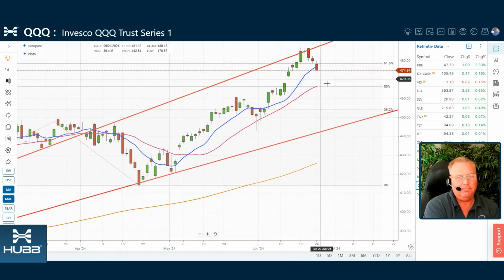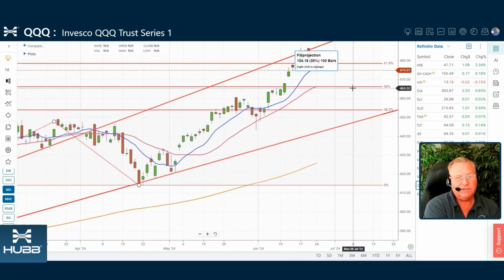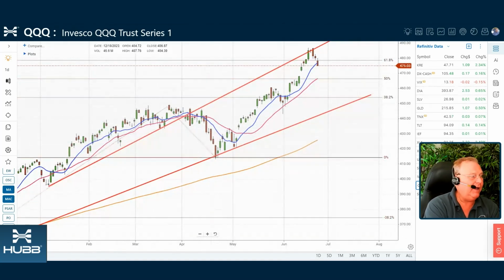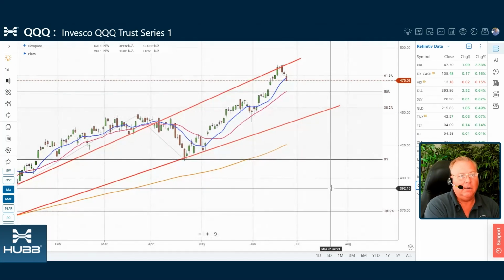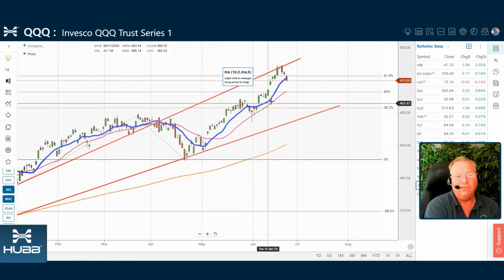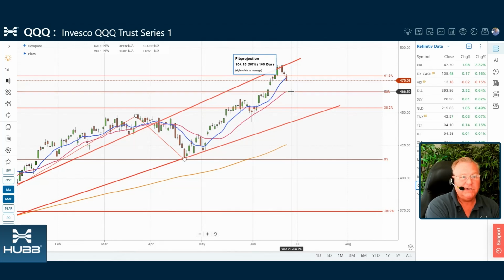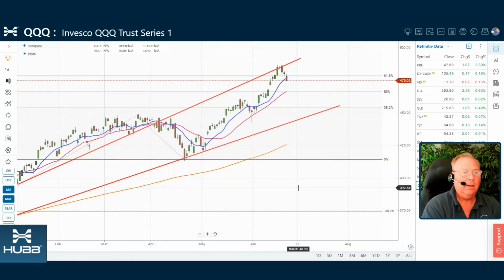I would like to see probably a pullback, well, really to this 465 level. But I do have a target of 500 by late July, early August on this, and that would still come into play. If we pull this back, all we're doing is falling off the trend line here. We're looking for moving average support or technical support before another move higher.